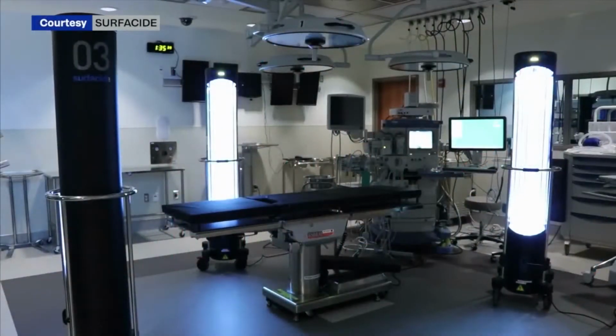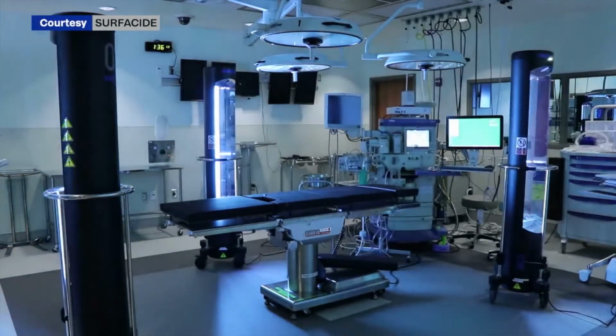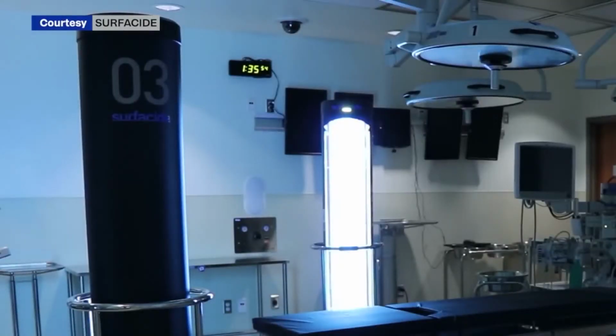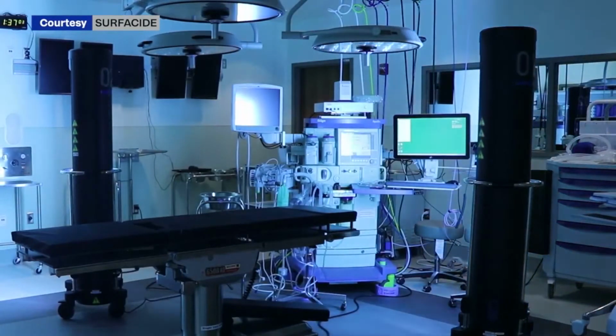Cedar Tracy Community Hospital is using germ-killing robots to keep their facility sanitized as they treat COVID-19 patients. And we're the first one that we know in our area to have this. Hospital CEO David Thompson says the Skytron Surface-Side UVC robots are just another tool in the fight against coronavirus and other hospital infections. You turn the unit on, it'll disinfect the bathroom, it disinfects the patient's room.